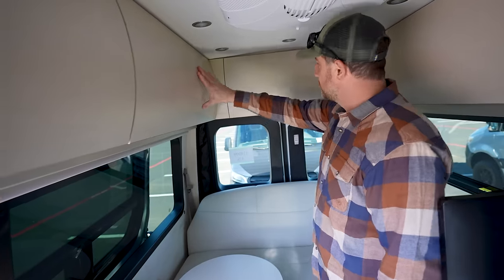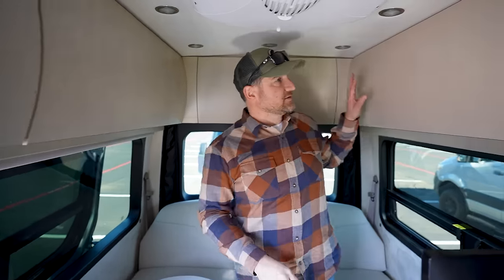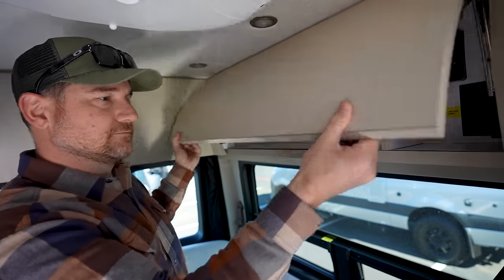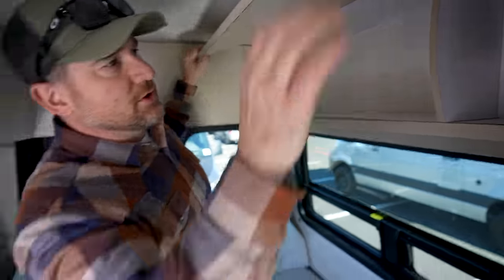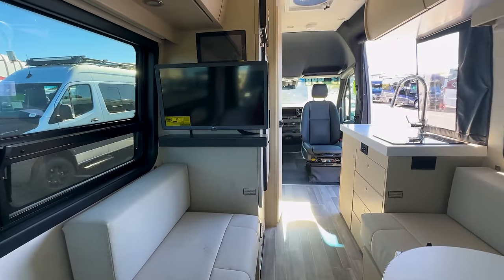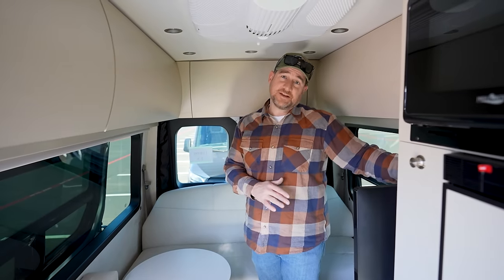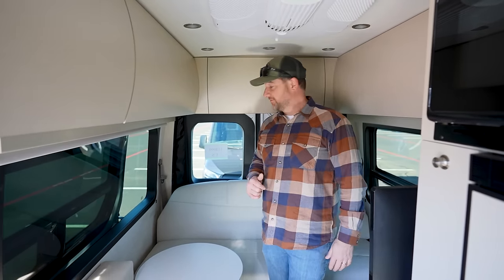It does have some nice overhead storage all the way around, including the back of the van. And it does have it on the passenger side or the driver's side as well. Just wanted to make sure it didn't break anything. Oh, there's your wine guard. So you got that. Back here, you do have your TV and your control system. The location of this TV is actually pretty nice because you could lay in your bed and watch it. So not a bad placement for that.